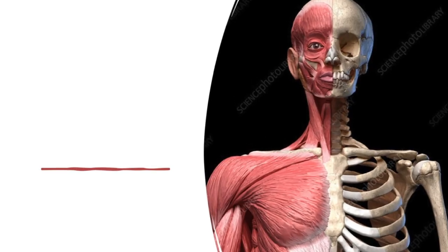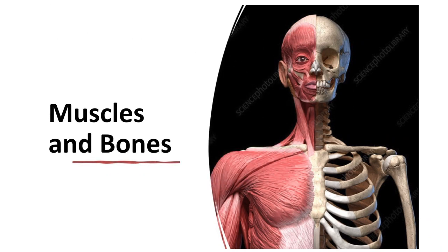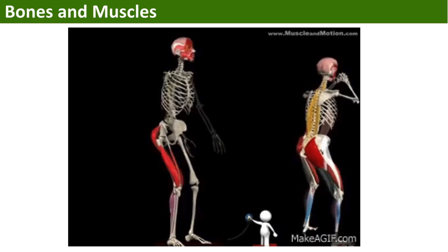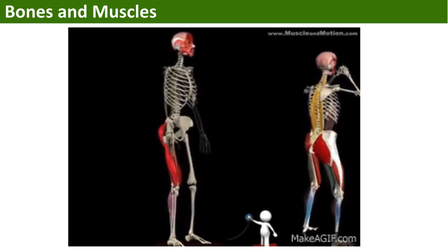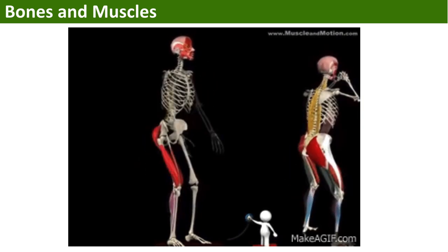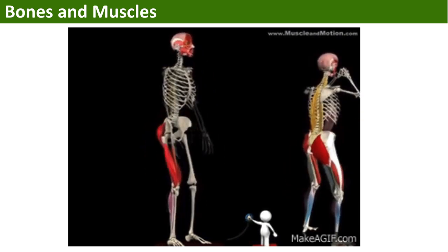Bones shape our body and help us stand up straight. Muscles are attached to the bones so they can help us walk, run, and smile. But how do they work together? Muscles work with bones by keeping the bones in place. To allow motion, different bones are connected by joints.